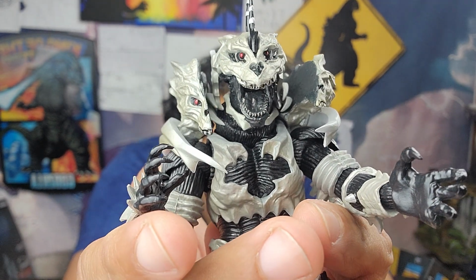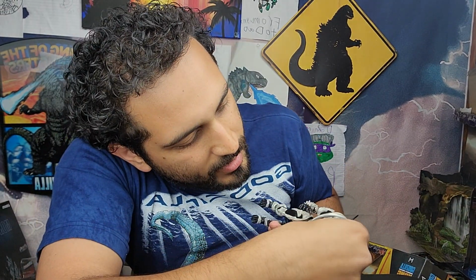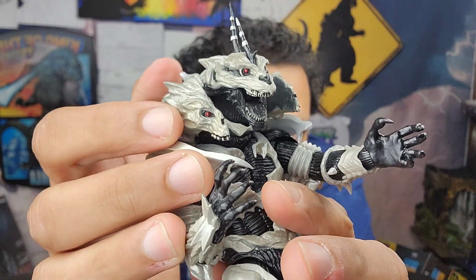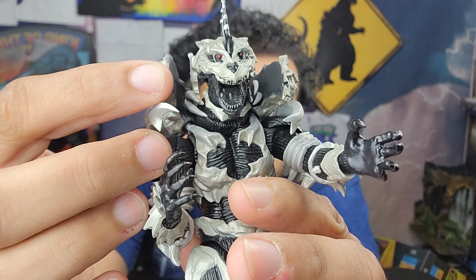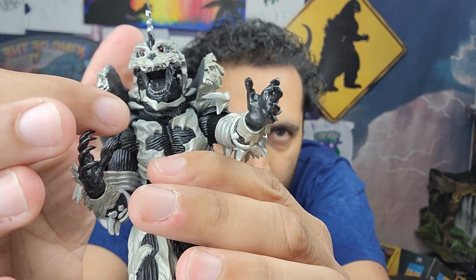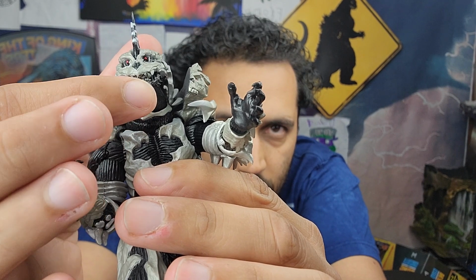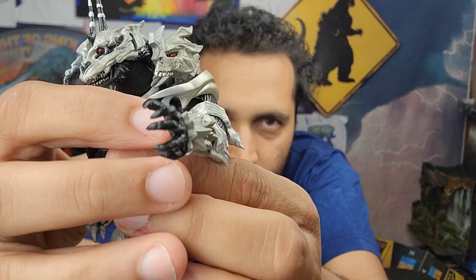Look at that menacing roar. Ooh, his eyes looking red and metallic. Yep, coming right at you. He's very cool. This is my first figure of him. So besides seeing the movie, I've never really got to look at him up close and personal, all the details of what he is. So you can see the articulation with his mouth. Just in time for Halloween. Spooky.